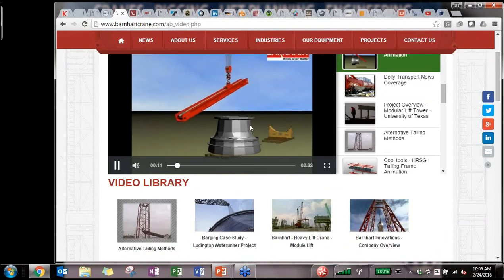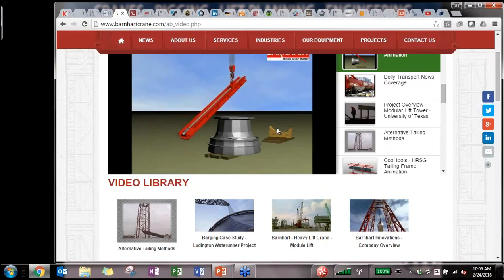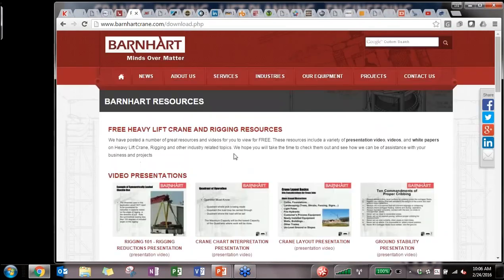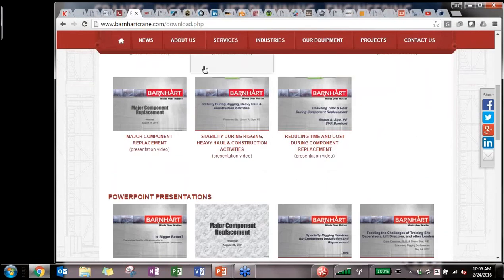It's going to actually lift up this object and be able to rotate it on its side with a single hook. Okay, so you can see how deep the video library goes. As well, they have, like I mentioned, the crane rigging resources section, which has more downloads available in PowerPoints and whatnot.